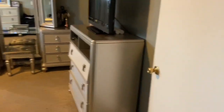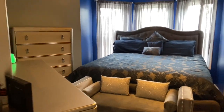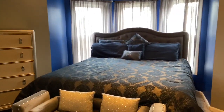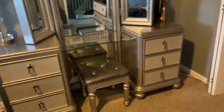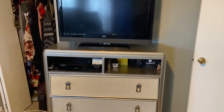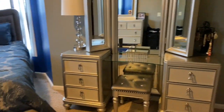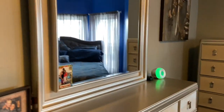Done, and here is the big reveal. Absolutely in love with it. I'm obsessed with my room now. So all this furniture came from Bob's Discount Furniture. We received these from the one in Stamford, Connecticut, since it was closing. My cousin happens to work there, so we got all of our items at a discount. So I am loving every bit of it.